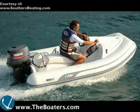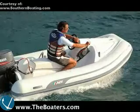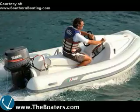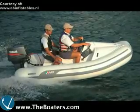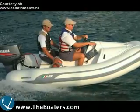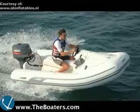Take the new AB Rider, for example. It's sort of a cross between a wave runner and an inflatable, combining the spaciousness and safety of a tender with the performance of a PWC. The Rider sports 4 davit lifting points, an anti-skid floor, and comfortably seats 2 adults or 1 adult and 2 kids. The 25 horsepower engine makes it a blast to drive.